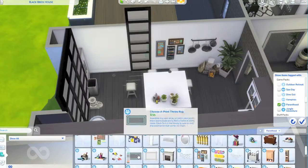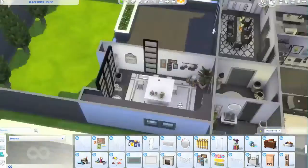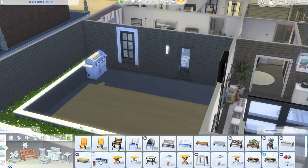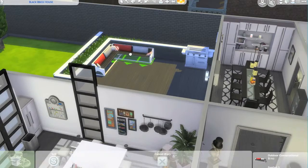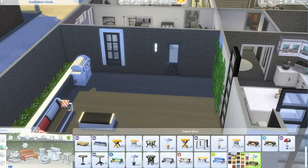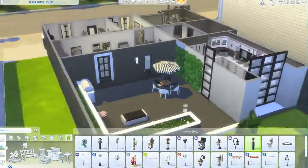It's not an overly cluttered or decorated kitchen. It just has the essentials in it, and using a nice big rug as well. And then on the outside I just added a barbecue and a little seating area and a little dining table that has the awning on it as well, just so they have some nice eating space, because obviously we've got this nice big porch area.